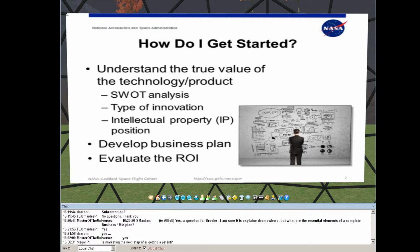I would actually say it depends on your business model, but in some cases, you might want to understand the market before you file your patent if you have that luxury. If you haven't disclosed it, Brooke talked about if you disclose it publicly in the U.S., you have a year to file. If you don't have some time constraint in that manner, I think it's a good idea to try to understand your market as best you can, because maybe a patent isn't the best way to protect your intellectual property for your particular technology.